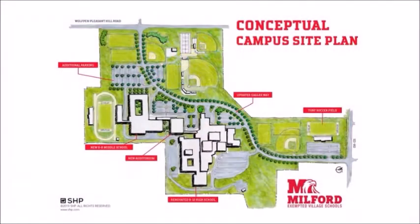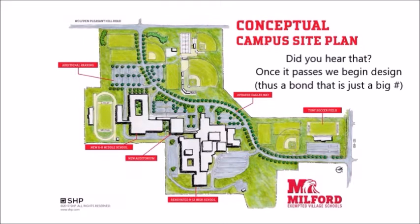We've got a conceptual plan that is out on our website, and that truly is a conceptual plan. Once the bond issue passes, the design process begins.